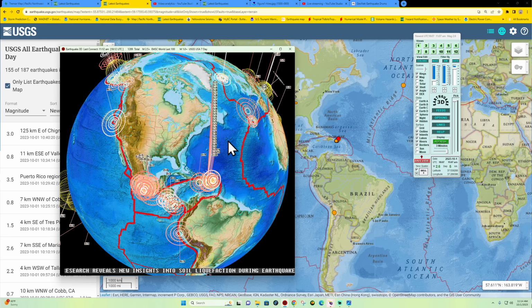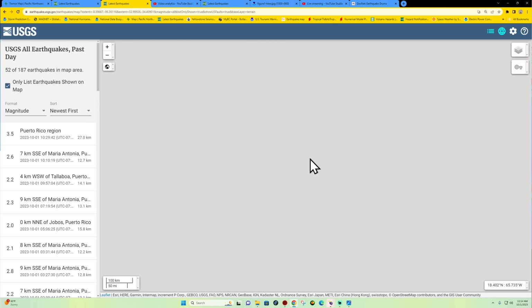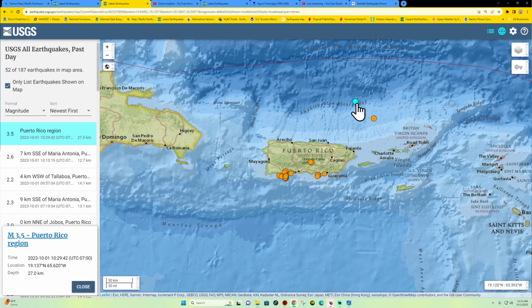As you can see on the globe, quite a few 2s and 3s kicking up here around this area of Puerto Rico. A couple different swarming areas that we're watching, of course, around the southwestern edge here of the Puerto Rico region. And a couple new swarms here to the east and also up around the Puerto Rico Trench, where the latest earthquake is a 3.5.